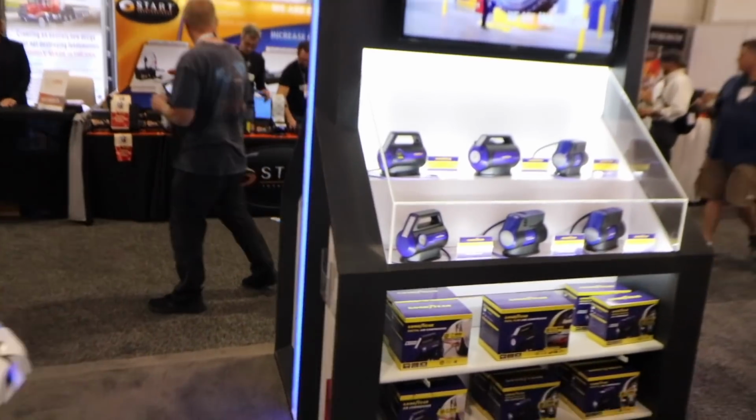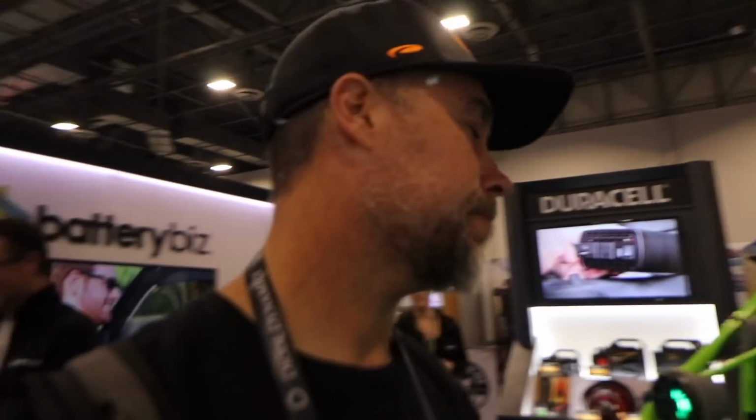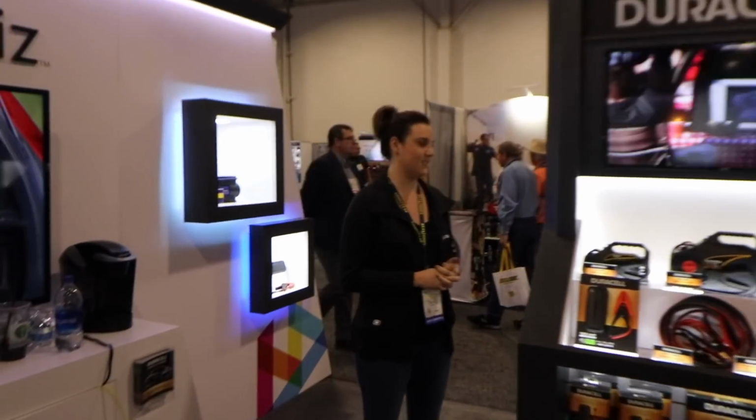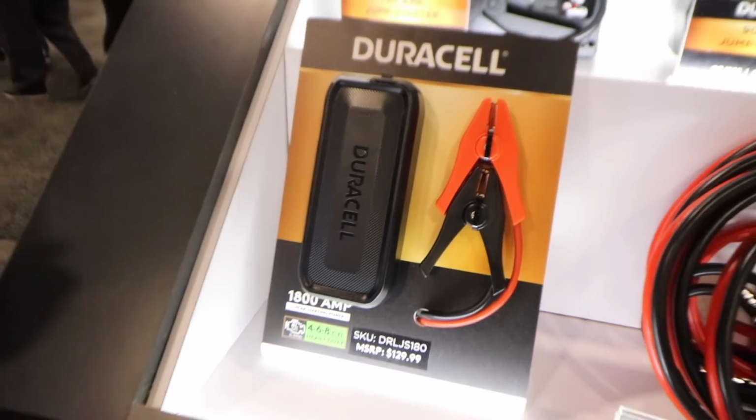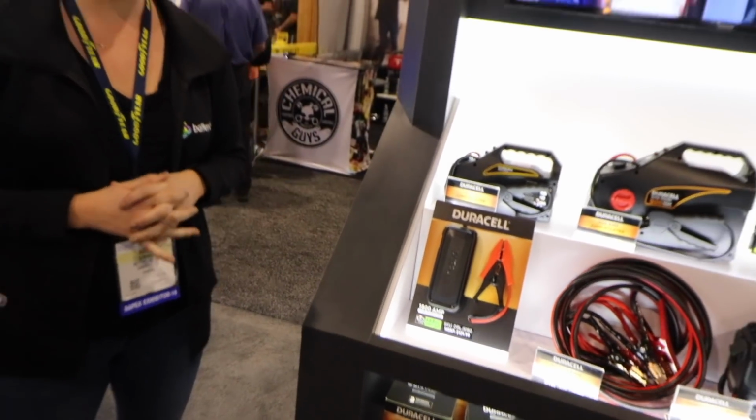I almost walked past this booth, then I saw these, and these aren't out yet. They're prototypes, but I'm getting one, aren't I? Yes, we will be sending one out to you as soon as they're ready. Now this, though, guys, is a portable jump start kit, and it doesn't look like much. I'll be honest with you, it doesn't look like much.